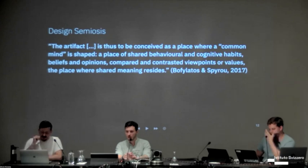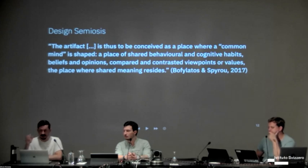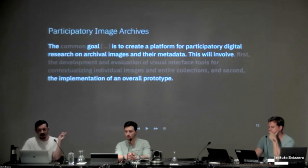In the following, I would like to give you a more theoretical excursion into the research project that I'm part of. This here is taken from our funding application. The goal of our research project is to create a platform for participatory digital research on archival images and their metadata. This will involve, amongst other things, the implementation of an overall prototype.